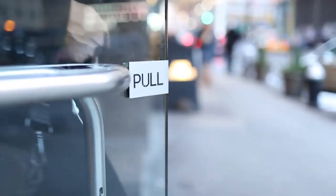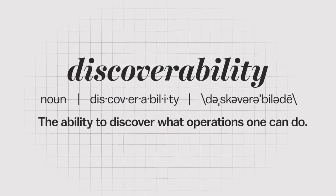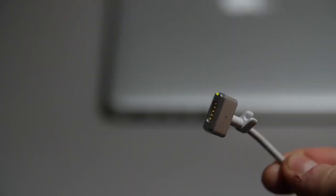Why does it need an instruction manual? That is, why do you have to have a sign that says push or pull? Why not make it obvious? It can be obvious if it's designed right. There are a couple of really simple, basic principles of design, and one of them I'll call discoverability. When I look at something, I should be able to discover what operations I can do.